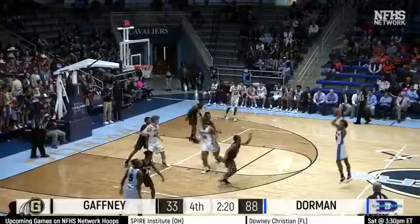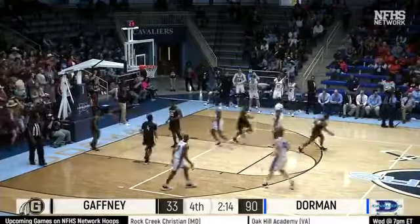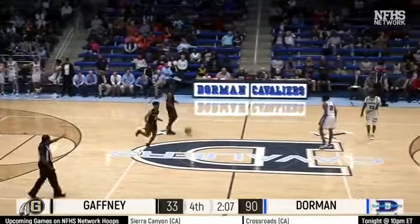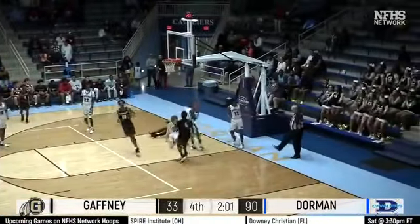So no shot clock in South Carolina high school basketball. There are a number of states that use a shot clock at the high school level. South Carolina is not one of them, as Peyton Thomas knocks in a little fall away. Yeah, and this is great about high school sports and student-athletes, guys that don't normally get this much playing time in a game.